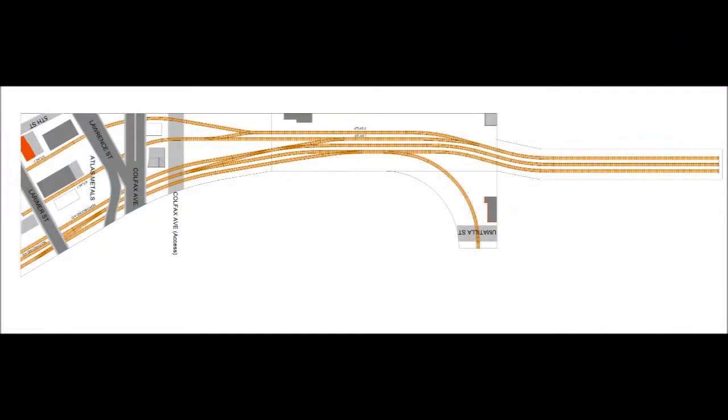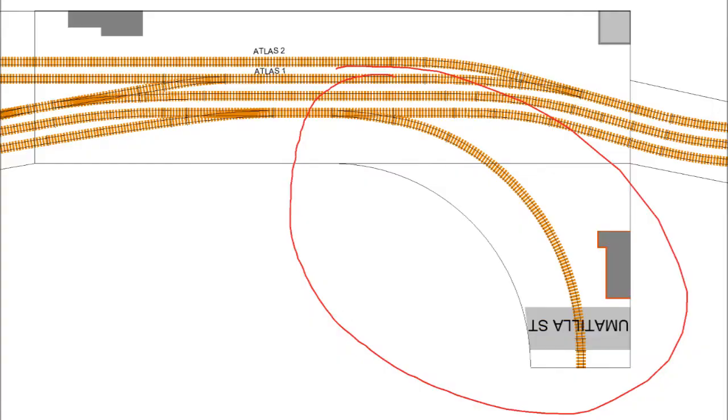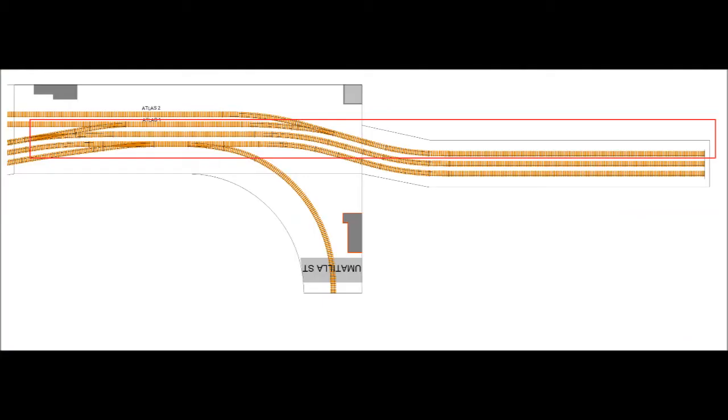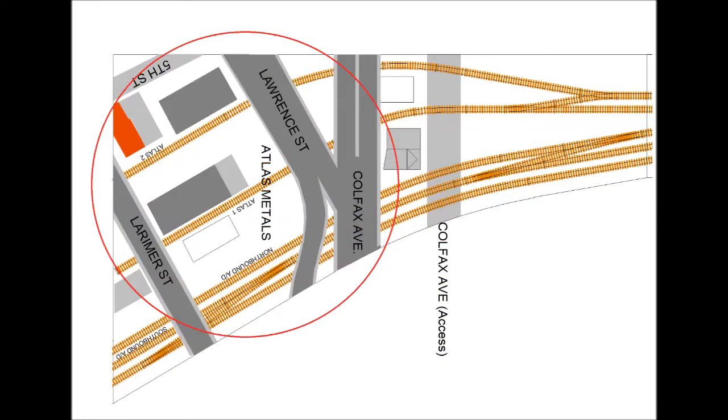On this update, we'll take a look at the track plan for the Atlas Metals section and see how it compares to the prototype. The overall concept is simple. We have the two CNS main lines coming south out of Rice Yard, plus the long switching lead. Butting up against that is Intermountain Junction, which takes us west to Lakewood and Two Creeks. East of the main line, we have a long siding with a shorter siding coming off of the north end. From there, the two scrap spurs for Atlas Metals head north underneath the Colfax and Lawrence and Larimer viaducts.